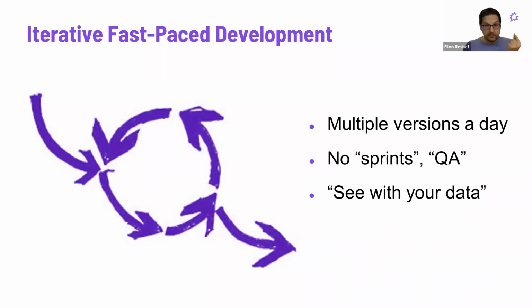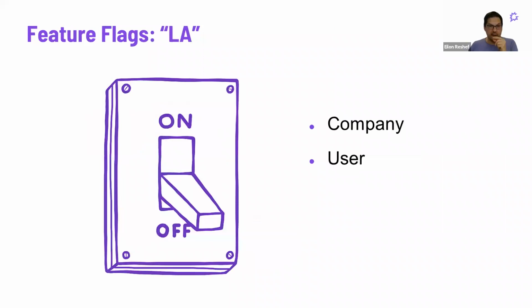That, of course, comes together with something that we internally call LA, which is limited availability, which means all of the new features always go through a step where no customers can see them. So 99% of the software updates that we do don't reach most of our customers. For every feature, there's going to be a number of users or companies. We can do it either way.